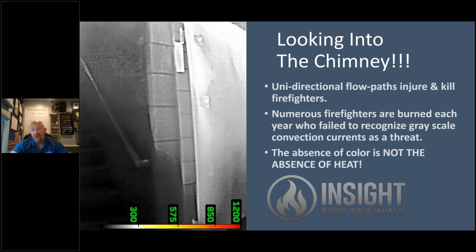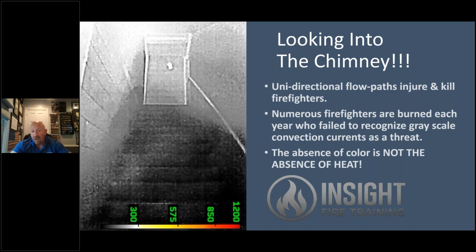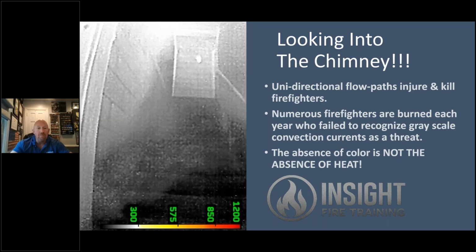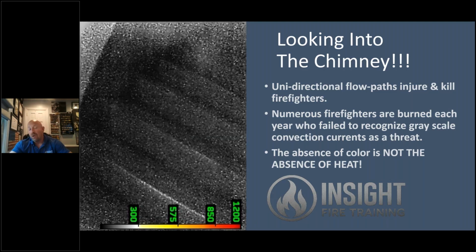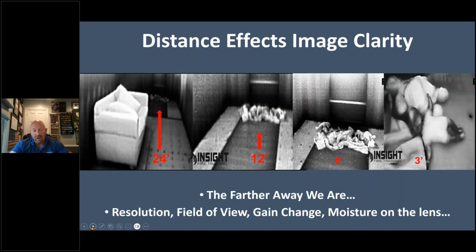And if you're not doing anything to stop heat transfer or reduce it, I've been corrected, you can't stop heat transfer. You reduce it and move it along. You're not fighting fire. Fire's attacking you. The absence of color is not the absence of heat. Use these devices correctly and understand that they don't see everything and they don't see through or far away.